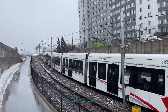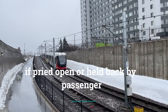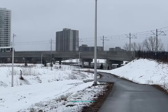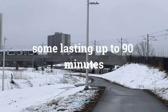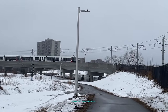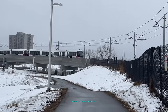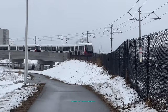The automated doors of the vehicles used by Ottawa's Confederation Line experience faults if pried open or held back by passengers. This results in numerous service disruptions, some lasting up to 90 minutes, due to the lack of proper procedures to isolate and disable the faulty doors while a train was in service. This could have been avoided if the city had chosen an at-grade system, as the train was designed for, or just used a metro service.